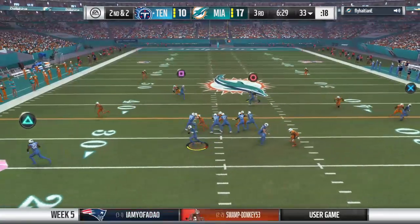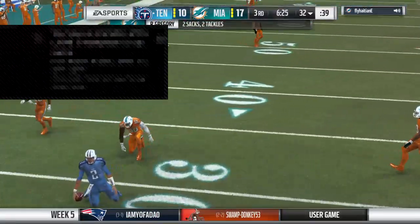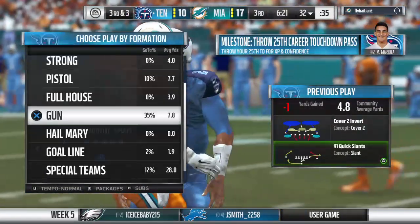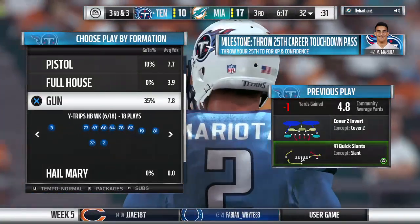Mariota now on second down. Dancing to his left. And no escaping this time as he'll go down. They got him for a sack. And we saw it starting back in his rookie season. They've got to protect Mariota better.